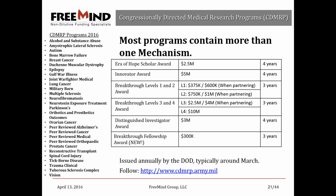For level 1, $600,000. For level 2, $1 million. And it is, of course, the responsibility of the PI to make sure that they're submitting to the correct level. And of course, this is correlated with the stage of the R&D plan.